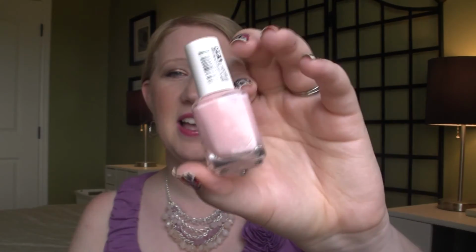Anyway, I got this because I wanted to make jelly sandwiches with it. I feel like this is a very nice polish for jelly sandwiches because since it is a light pink, it's very classic and it will go with a lot of different colors and a lot of different glitters. So I feel like I can incorporate this with a lot of different manicures.